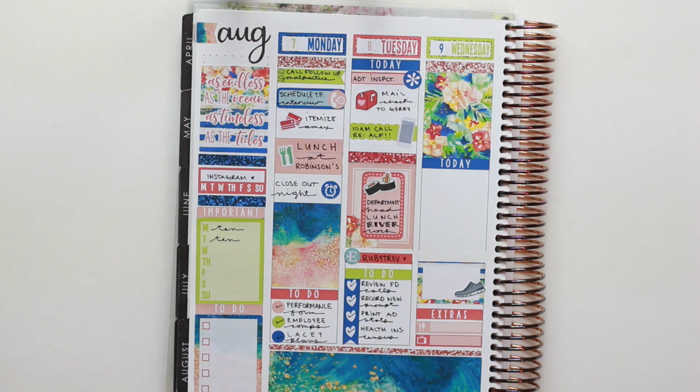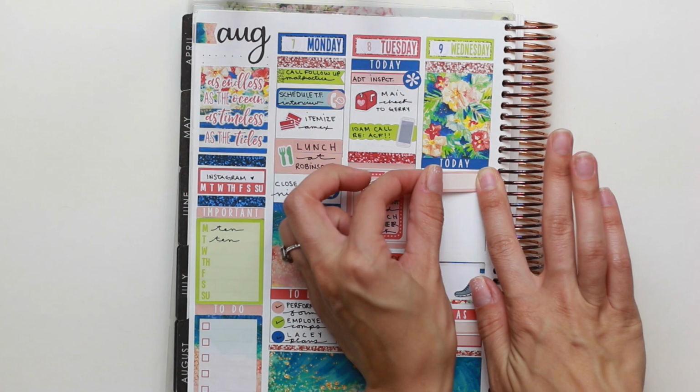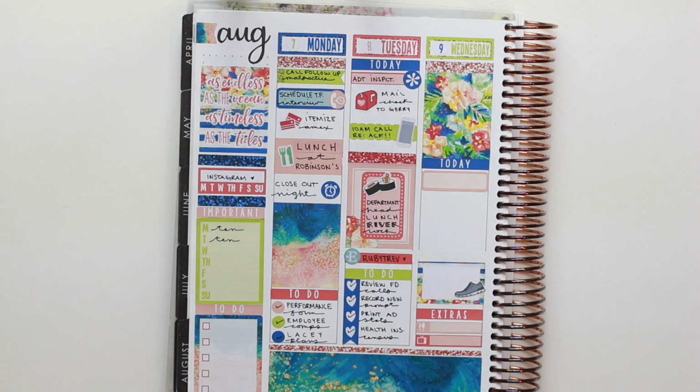Anyway, I am going back out of order again. Above the little things, I put down a half box, and that sneaker is from PiperPaperCompany as well. That came with a sampler that I got in one of my orders. My fiance, Marvin, and I went hiking at a park called Hartshorn, which was really nice.